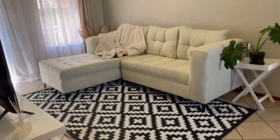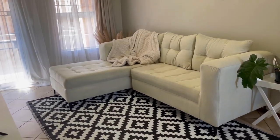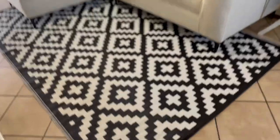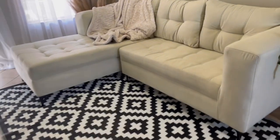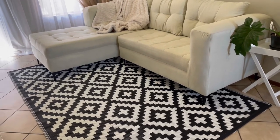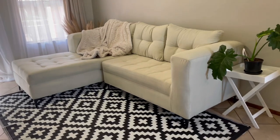Okay, cool guys, so that is what the space looks like right now after I've put in the new rug. I think I really like it, and I like the idea that I'm not going to have to wash it as much as I would have had to.